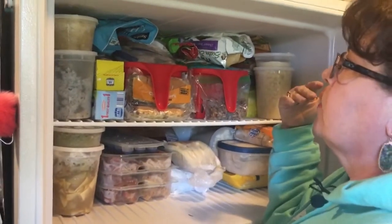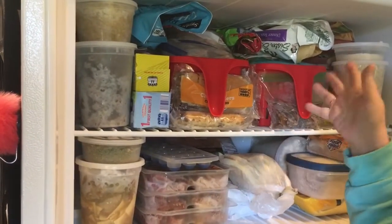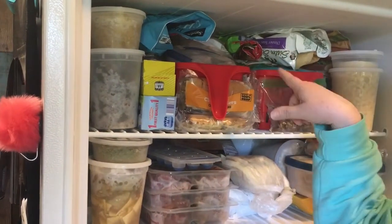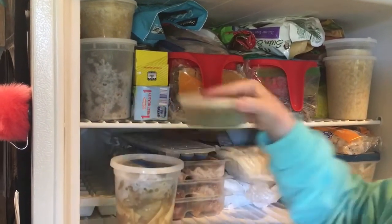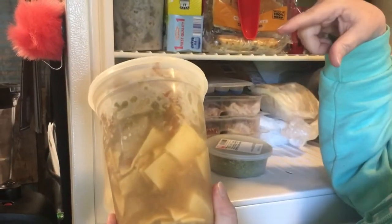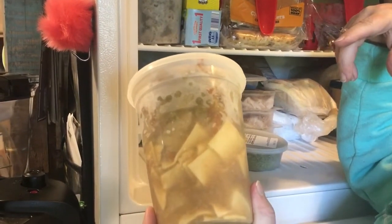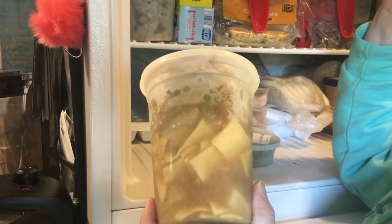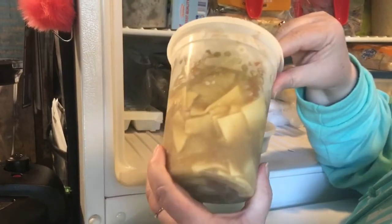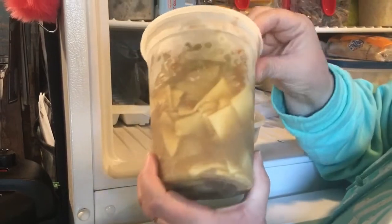So this is also a freezer challenge, freezer clean out. It's getting kind of low a little bit, if things are in packages, but I wanted to show you a couple things in here. So here is some chicken pot pie I had made. We had it for dinner, we had it for lunch the next day. I think we skipped one day, and then I tried to use it as a side dish, and my family is giving me a look like, really, again? So I took what was left and I froze it. I'll put it aside for a couple weeks, pull it out, it'll be like a brand new meal.